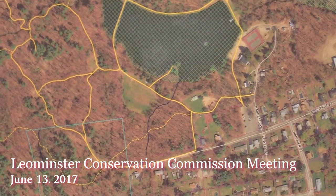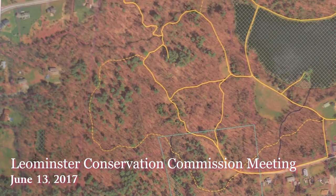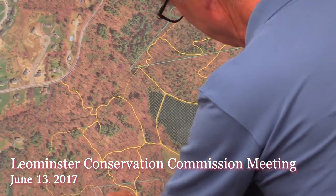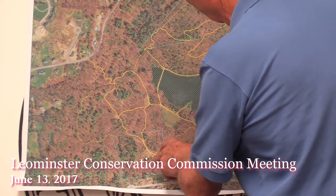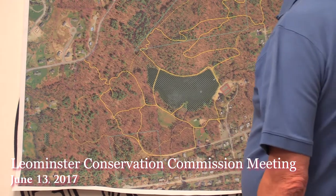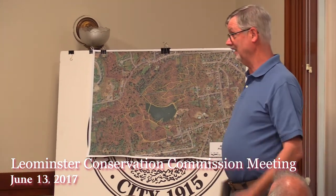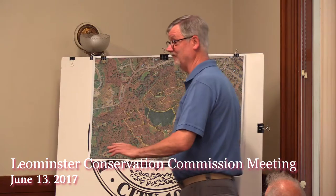The one trail that is under consideration right now, in the area that I've got circled there, is the area that is on conservation land. It is a section of this loop trail, basically right in here, in this blue box. This is a conservation parcel. And so going from here to here is a section of trail that we would need your permission for. We're talking about a single track, a natural surface, hiking, walking trail. We're not talking about ATVs or gators or a vehicle trail, a simple natural surface walking trail.